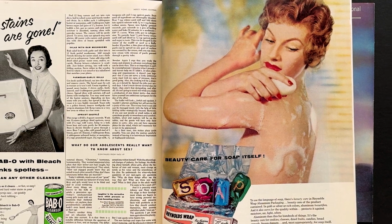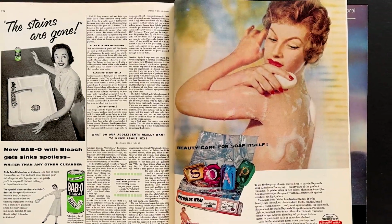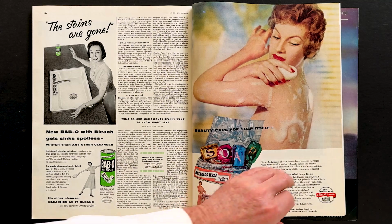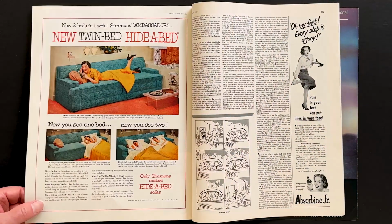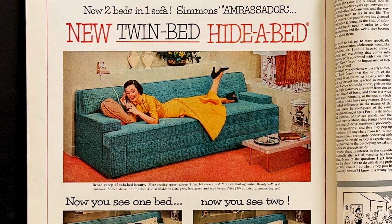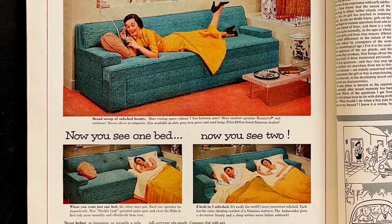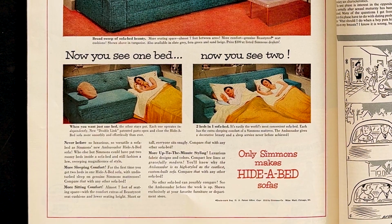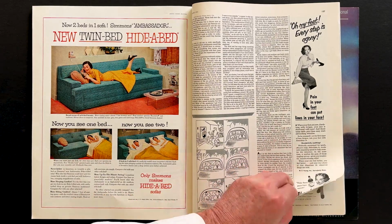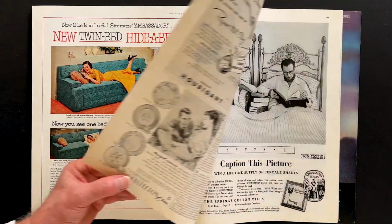Reynolds Wrap pure aluminum foil. This I don't understand, how Reynolds Wrap plays any role in the shower, and I don't want to know. New twin bed, Hide-A-Bed. Oh, so Hide-A-Bed was an actual brand back then. Oh, my feet. Every step is agony. Pain in your feet can put lines in your face. Absorbine Jr. is the cure.